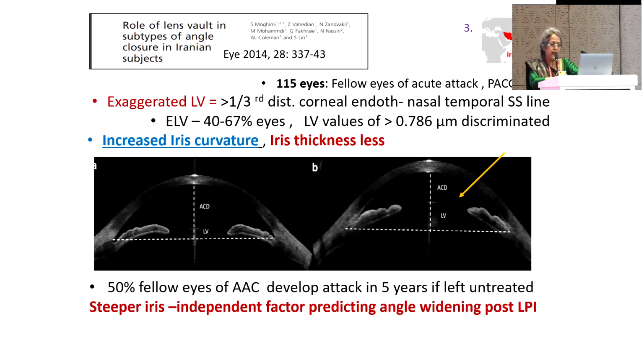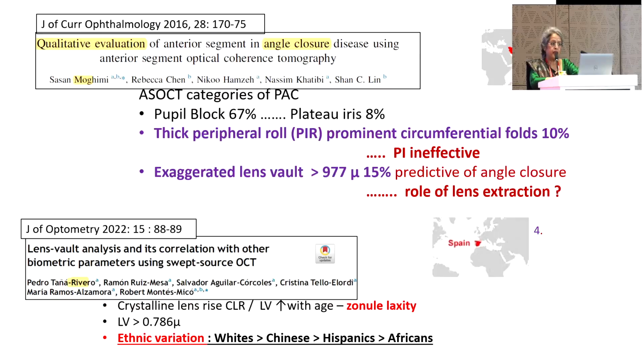Increased iris curvature, less iris thickness was the study from Iran, where they said the steeper iris was an independent factor which predicts the angle widening post LPI. So things have been evolving since our times when we had read that steeper iris, more curved, okay, angle closure. And the thing which I was talking about, the study was about thick peripheral iris roll, which has prominent circumferential folds. In that case, in addition to plateau iris, in this situation also the PI would be ineffective. And we all know about the EAGLE study where the exaggerated lens vault obviously is predictive of angle closure, so there's a role of lens extraction.